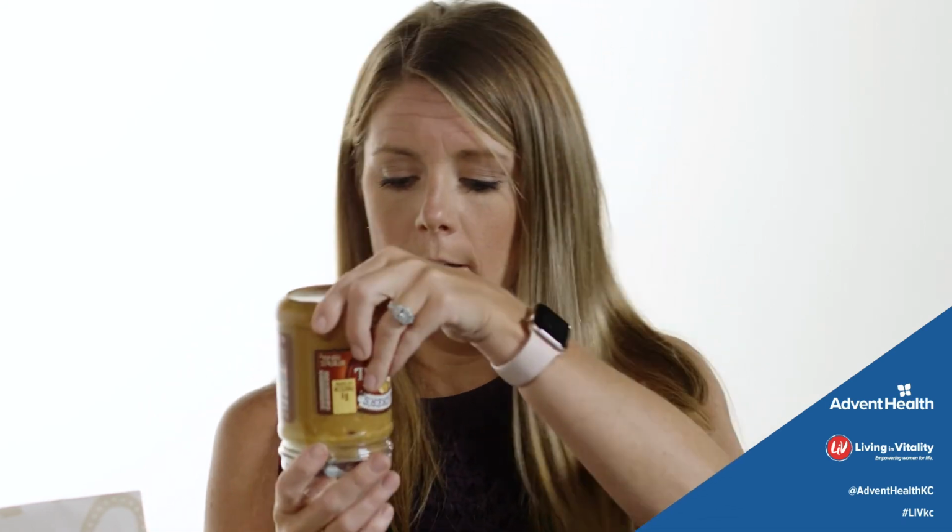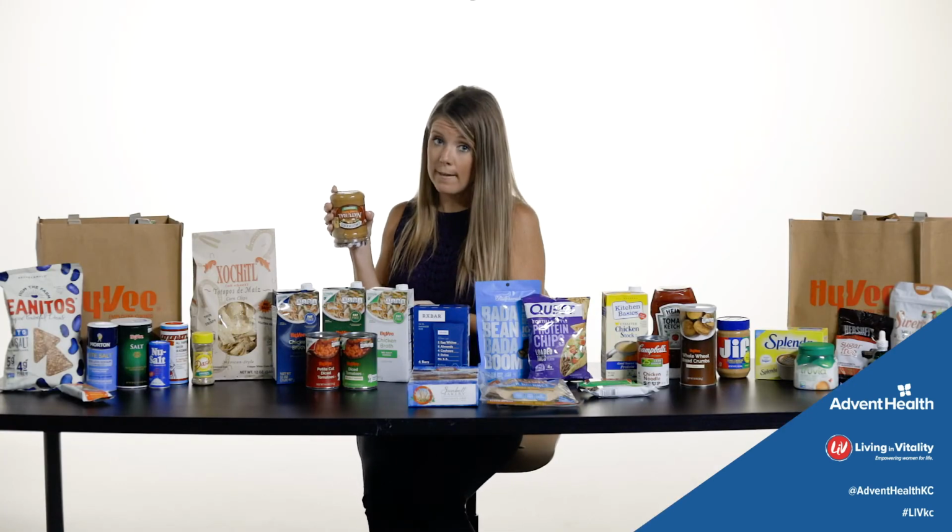A lot of people are scared of the peanut butters that have the oil on top. So what we do at our house is we just turn it upside down. We store it like this in our pantry. It will start to mix on its own. Then you'll just take your knife or your spoon. You'll stir that up the first time you open it, and then again store it like this.